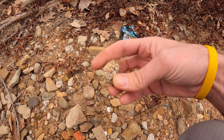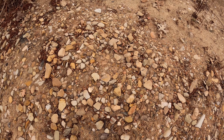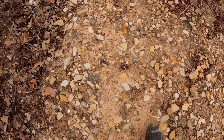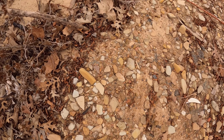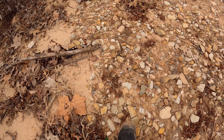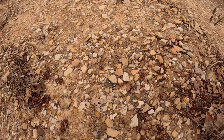Cool conglomerate. So far today, I've been out here about half an hour since that first clip I took, and I haven't found anything except for a couple of crudely worked pieces of rock and one flake. It's supposed to snow tomorrow, so probably won't be out tomorrow on Saturday.